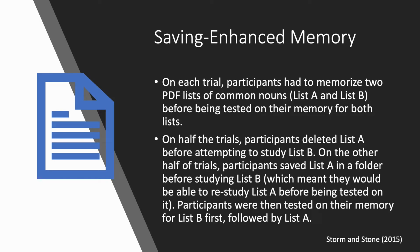And on half of the trials or mini experiments, participants deleted List A before attempting to study List B. On the other half of the trials, participants saved List A into a folder on a flash drive before studying List B. Okay? And so this was the cognitive offloading condition. If they saved List A onto the flash drive, that meant that they would be able to restudy List A before being tested on it. Okay? So in that case, they were able to offload the information contained in List A rather than committing it to memory and having to maintain that information. Okay? Participants were then tested on their memory for List B first, followed by List A.